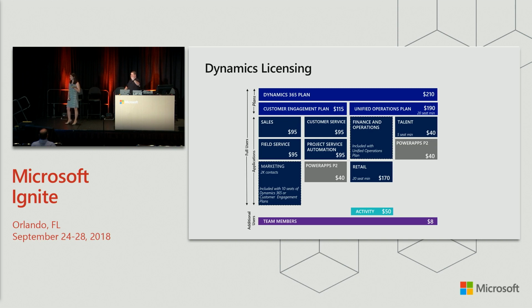If your recruiter is not using the customer engagement application, or your HR professional is not, then they're not going to have both of those licenses. So it's important to understand that too.